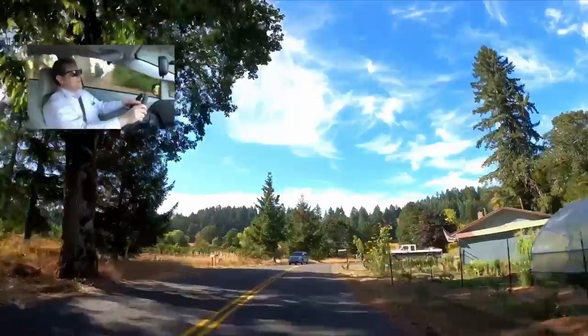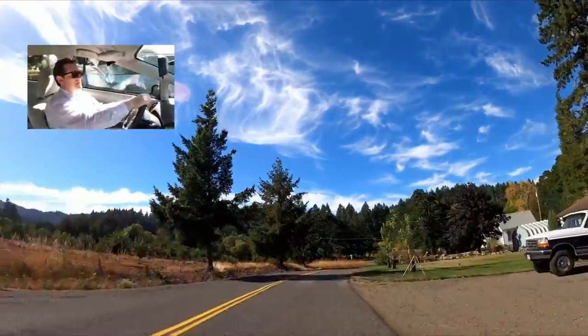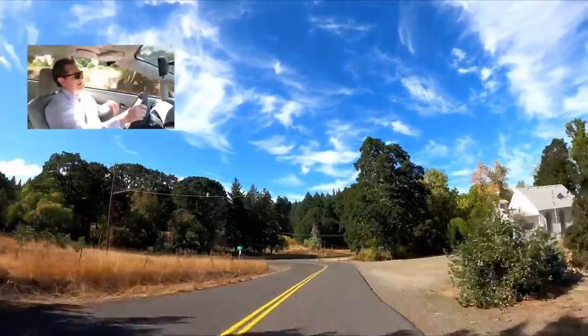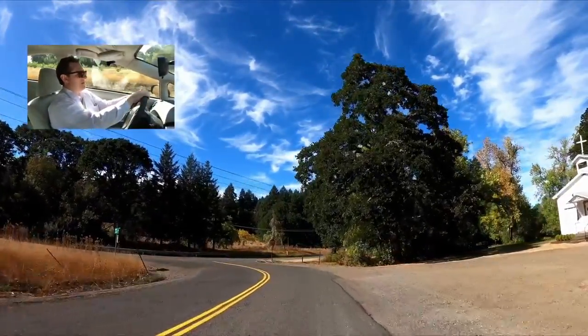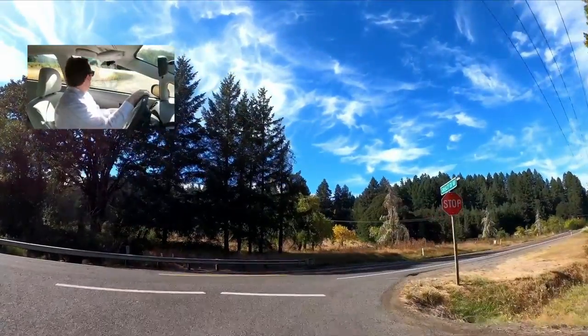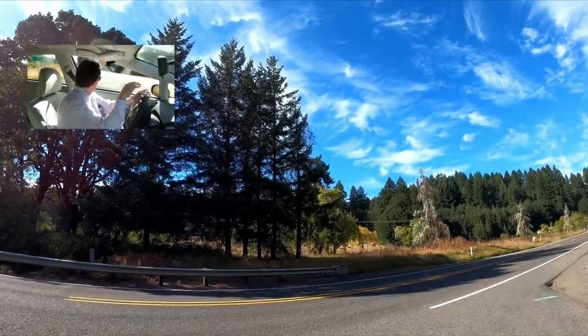We're back on Greasy Creek Road, and we are about to reconnect with Highway 34. If we go left, we'd keep going southwest, and we could go to Mary's Peak, but we'll do that a different day. We're going right back into town.